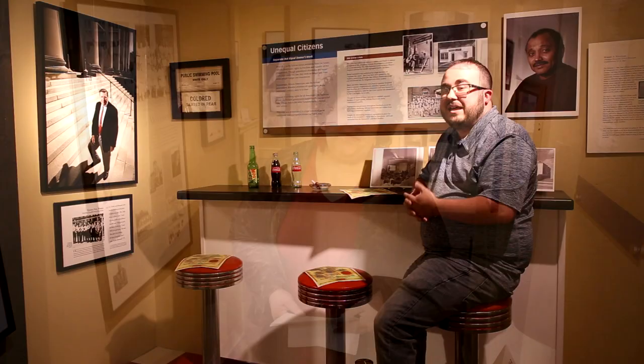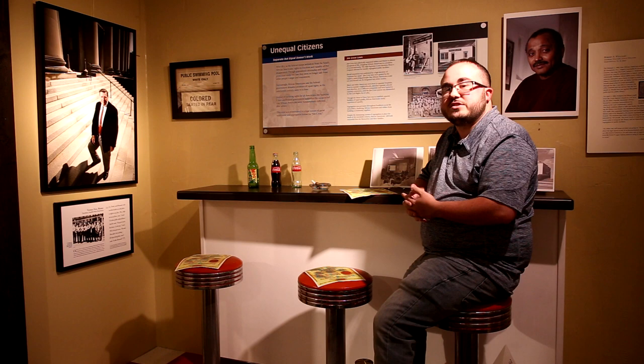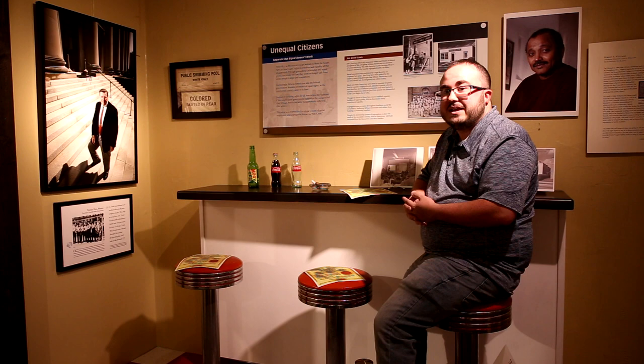So they got together one day and they decided, we're going to stage a sit-in at the Danville Public Library, which at the time was segregated. They did not cause any ruckus. There was no violence that day. But when they were discovered, they were asked to leave. They said no. And what happened that day would change the course of Danville history forever.